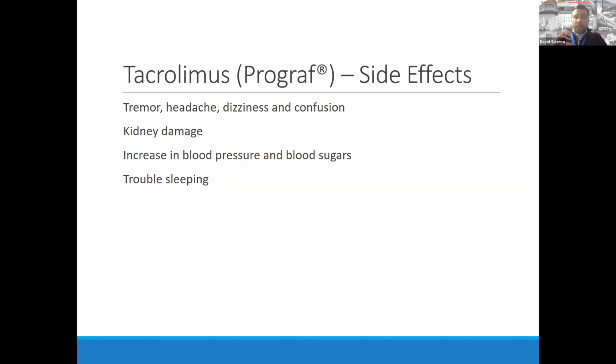Now, there are a couple of other things here, like increases in blood pressure and blood sugar. And we mentioned before that we may need to start other medications to try and treat these things. We're going to come back to this concept in just a couple more slides as well.